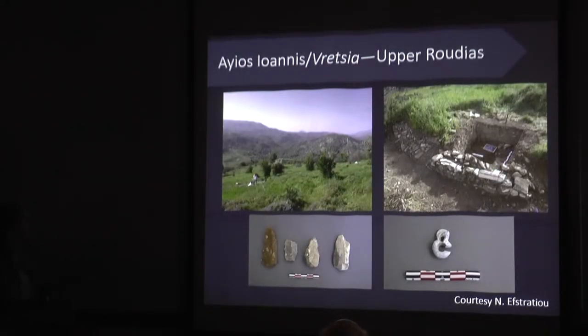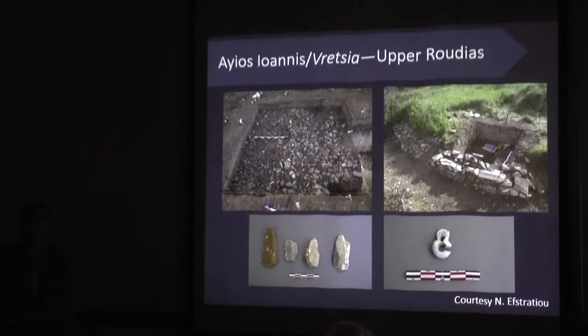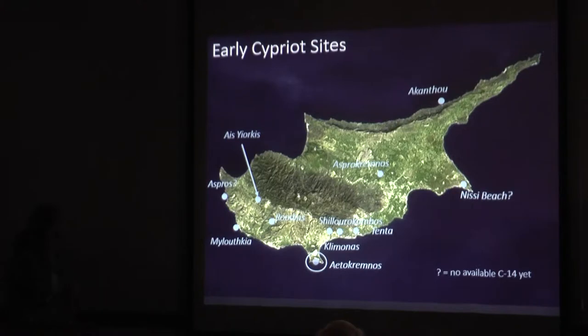Very interestingly, one of our best known PPNA sites in the area is the site of Ios Ionis, and it has a number of these stone platforms and these characteristic PPNA lithics, but also has the only dated, stratified Epipaleolithic occupation underneath at about 12,000 years ago. So very good hints that at this inland site, we have some of our earliest occupations on the island. Here's an example of one of the PPNA stone platforms. So the Epipaleolithic occupations are below that.